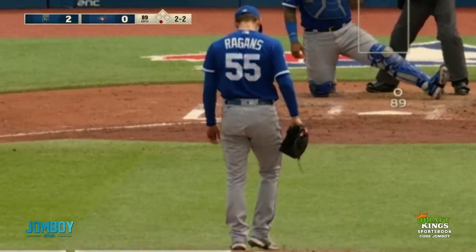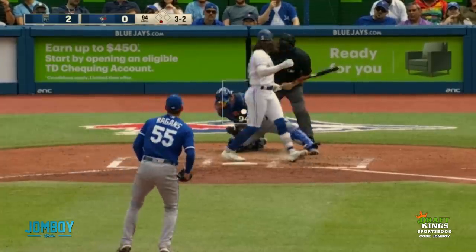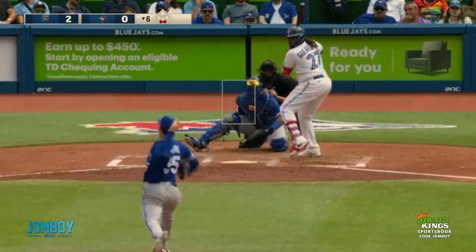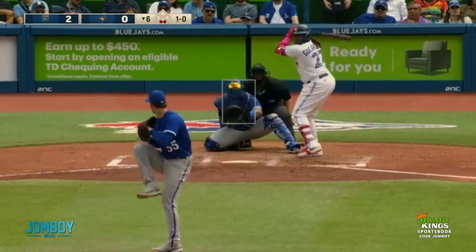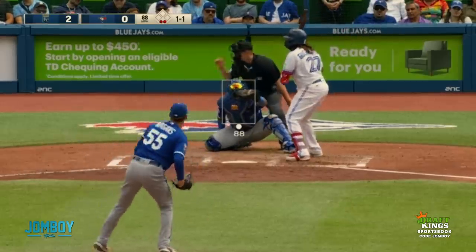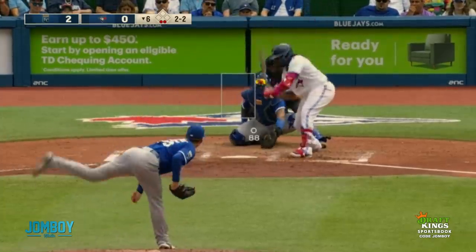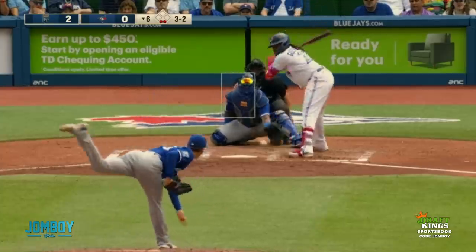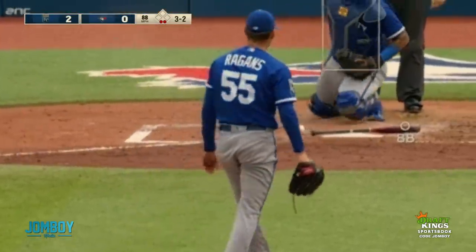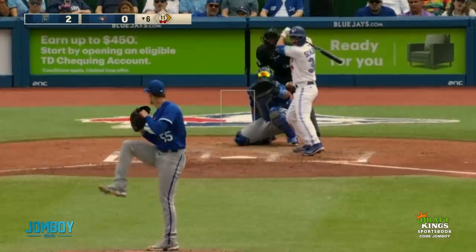Looks down at the mound again after that pitch. Doesn't like what he's seeing there. Something's bugging him down there. He's been pitching great as a starter. Gets Bichette, two outs now. That pitch is outside to Vladdy. That's a nice same pitch. Got him swinging, got him looking. Lowers it a little to get the chase. Doesn't get it. Goes back to get it looking. Doesn't get it. And he loses him. And he bends down. And then he looks at the ground again, and he doesn't like what's going on there.